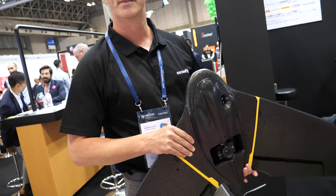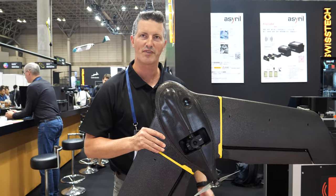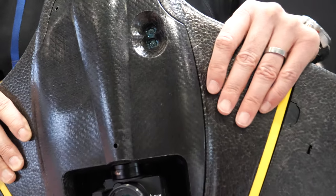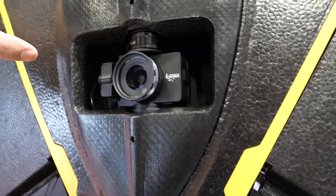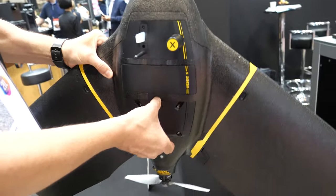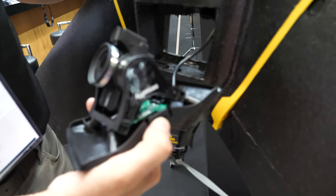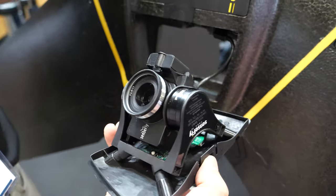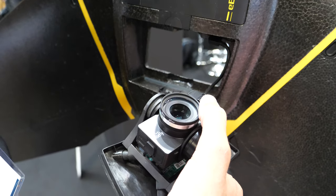So what does it do? It flies and gathers imagery for mapping, essentially. What is unique about this is we have seven different sensor payloads that we can interchange. If I demonstrate... Whoa, they pop in and out. So we can change this one for a thermal camera or a multispectral sensor for agricultural purposes and things like that.